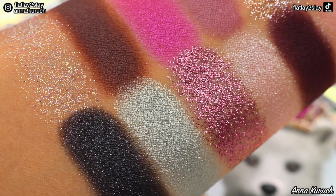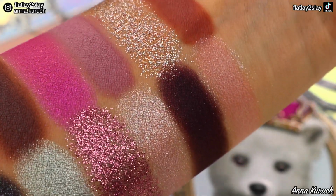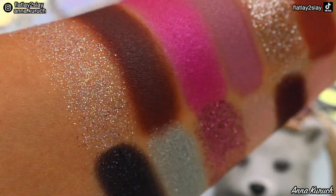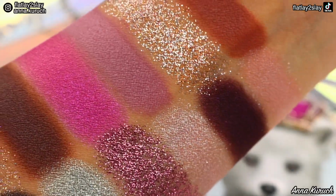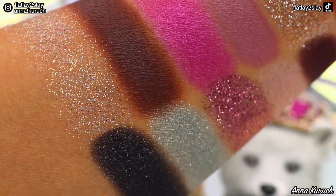So again, I feel like this palette is perfect for somebody who likes glittery eyeshadow, who loves shimmery eyeshadows, and also who likes pink shades and blue shades. I feel like it is perfect for everyday makeup and also, of course, for glamorous makeup looks. If you like glitters and if you like shimmers, this eyeshadow palette is perfect for you. I'm just obsessed with how beautiful all of the shades in this palette look.